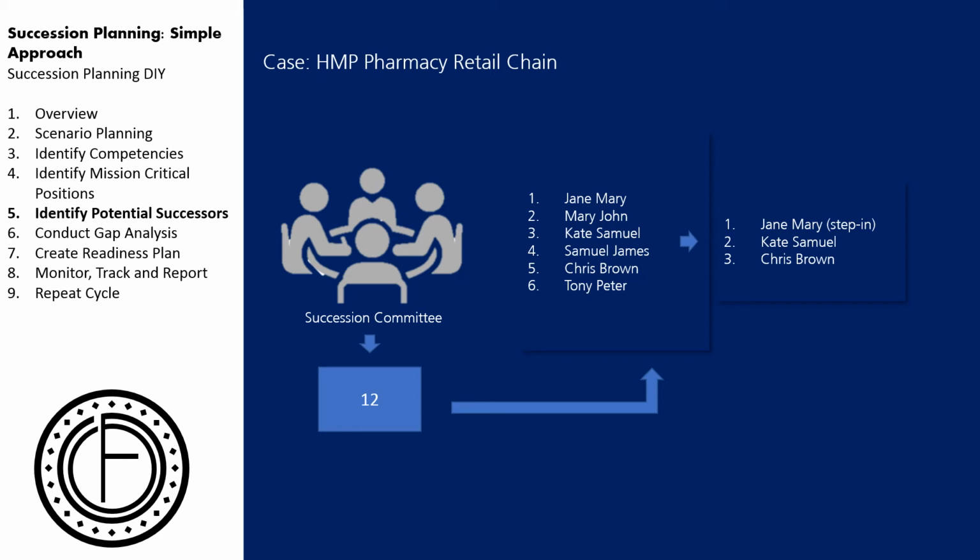Most often, number 1 is the step-in option, the preferred step-in candidate, meaning that this person is almost there and can easily move into that position if anything happens today. However, that does not mean such an individual should not be involved in a readiness development process. So this is the second phase and the second approach to identifying potential successors.